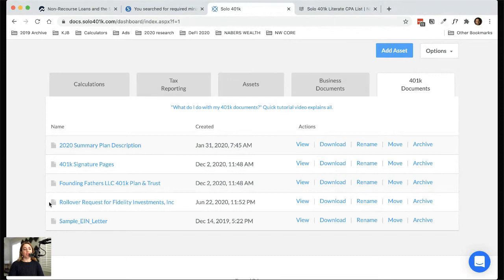But Lipsy, for your question, there are several forms and files in this link right here for your plan and trust. Of course, this is a demo page, but Lipsy, yours will be named appropriately for your own 401k. You want to download this plan and trust file. It's a zip file, and you'll unzip it, and it's a folder. And there's probably 20 to 30 documents in that file. That should include everything that you need for your accountant and to open any accounts such as bank or brokerage accounts for the solo 401k trust.